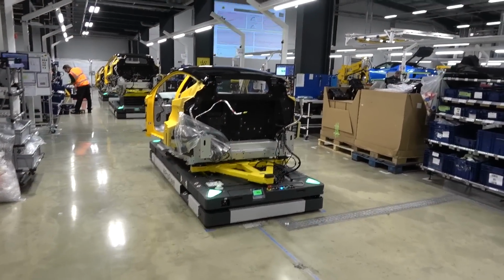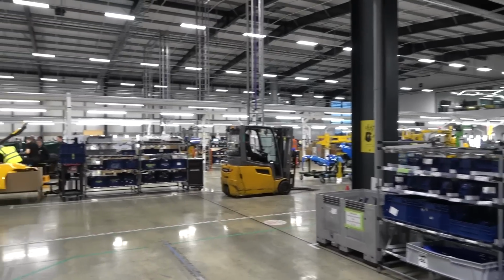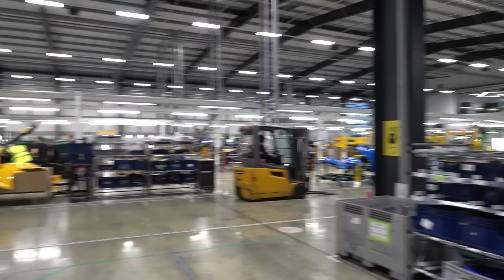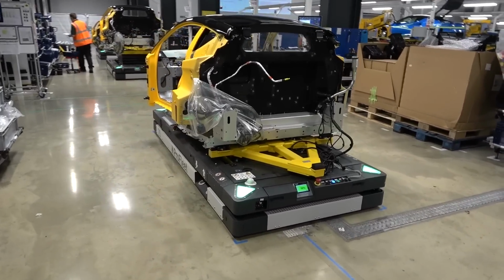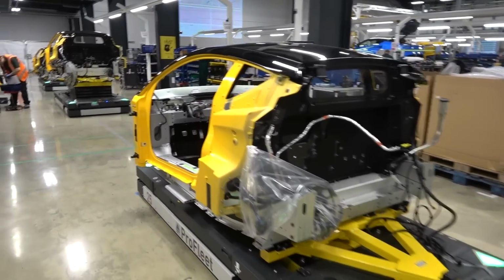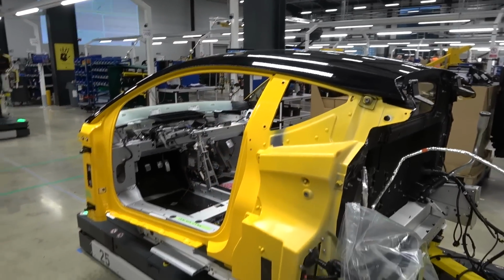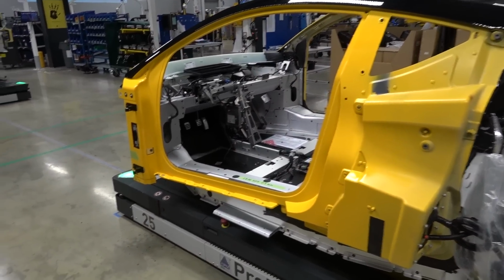The chassis then arrives in the main production hall. This is the exact line my car will have gone through, and it's waiting for us at the other end. But the chassis is fitted onto the AGV, the automated guided vehicle, which effectively takes it through the entirety of the line. This is what we've just seen with the roof and the rails being bonded onto the car, this being Hethel Yellow, albeit a left-hand drive example.